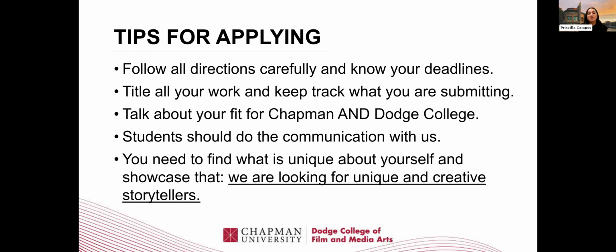And then another tip is you need to find what is unique about yourself and showcase that. Everybody asks, what are we looking for? We're looking for unique and creative storytellers. I know that sounds cliche, but it's really, really genuine. We're not looking for the same student that tells the same stories. We have thousands of students who want to tell different stories, who have never shot films, who have never been on a set before. That's okay. That's not really what we're looking for.